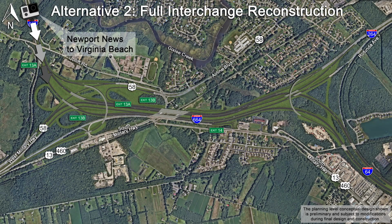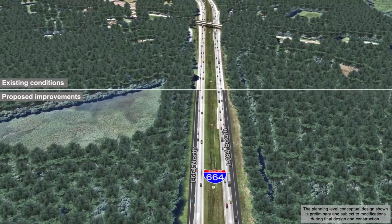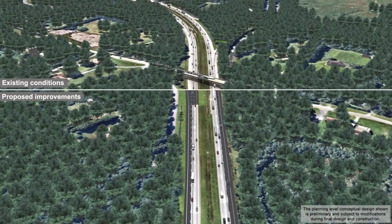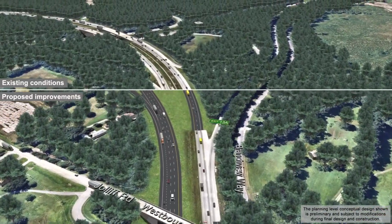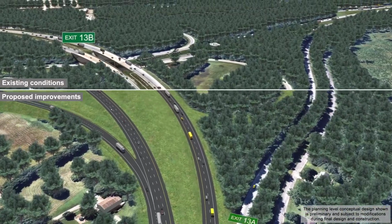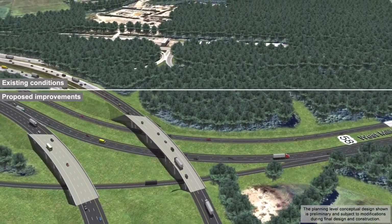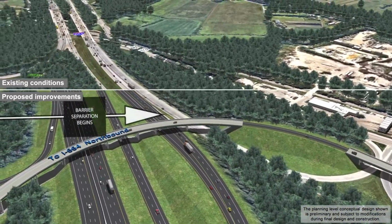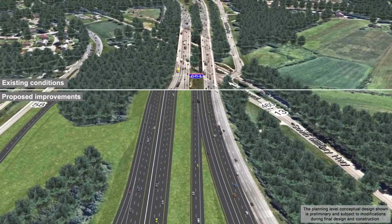This perspective simulates travel on I-664 South. Improvements proposed by VDOT would widen I-664 with an additional lane in each direction. Access to U.S. Route 58 West would be maintained by using the existing ramp at Exit 13A. Exit 13B would be eliminated to allow for the realignment of I-664 North within the main interchange area. A new flyover ramp would be constructed from U.S. Route 58 East to I-664 North.